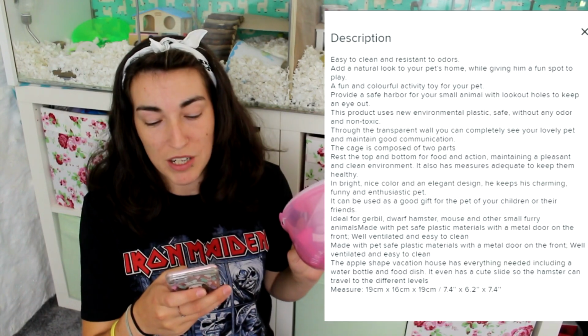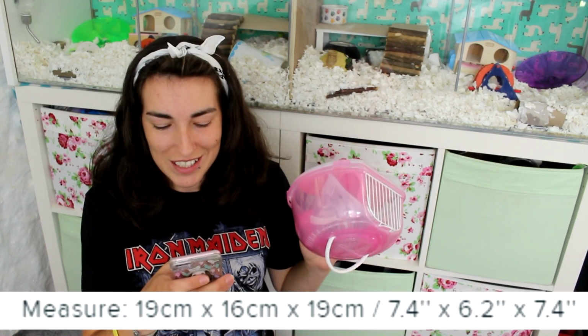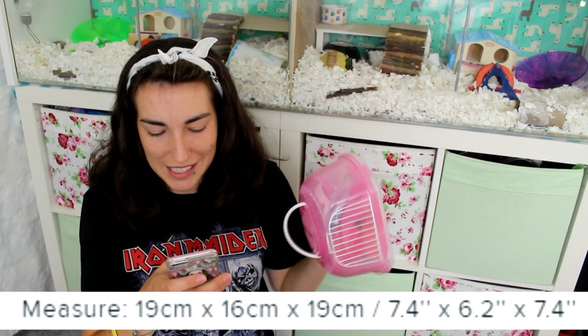So it does actually have measurements down here, right at the bottom. So it measures a whole 19 centimetres by 16 centimetres by 19 centimetres. All of that space. So it does say that this can be used for gerbils and mice as well, but I will be focusing on hamsters because I've never had a gerbil or a mouse.